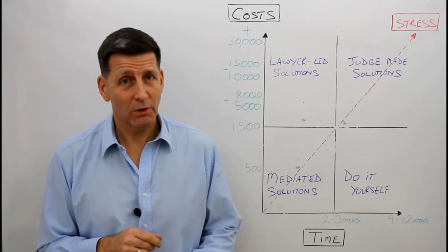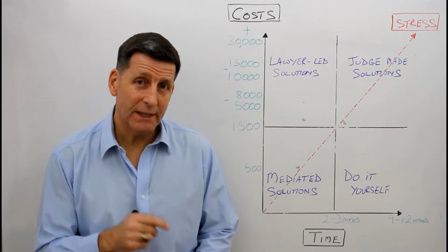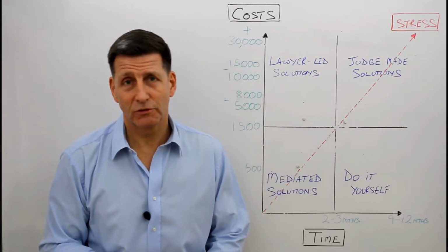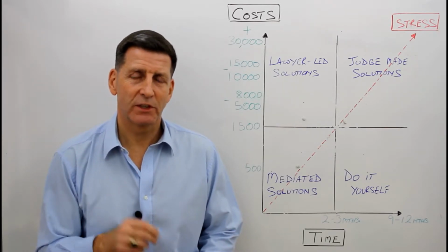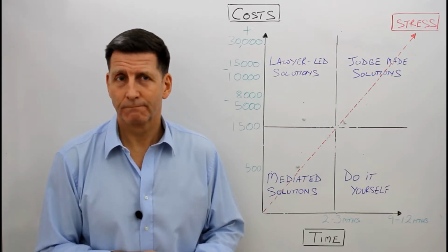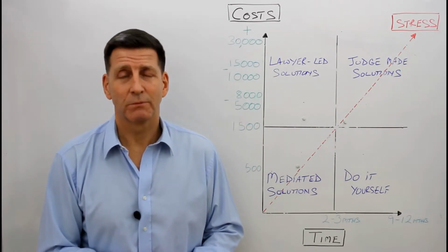The model is divided into 4 boxes, each representing a different process option. Number 1, the mediated solutions. Here, one person, the mediator, who may also be a solicitor, helps you both to reach your own agreements. Number 2, the lawyer-led solutions. Here, you each have your own solicitor to represent you, if you choose to have one, of course, to lead that process and negotiate on your behalf. Number 3, the judge-made solutions. Here, a court-appointed judge decides everything for you both. And 4th, the do-it-yourself option. Here you maintain complete control over the process and make your own decisions, although without any professional support.